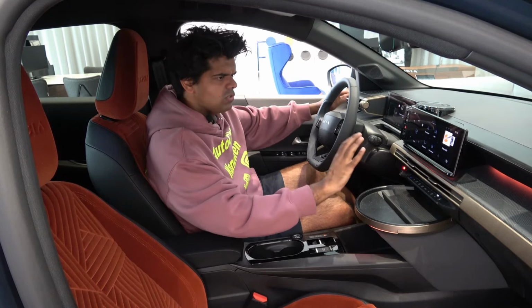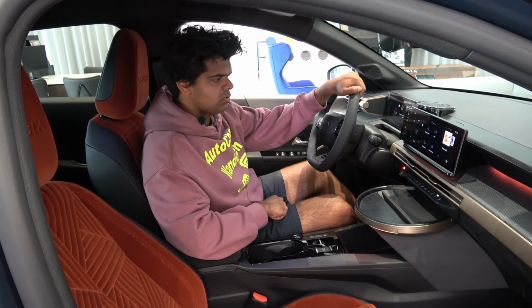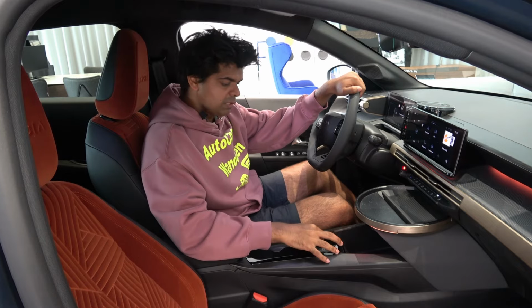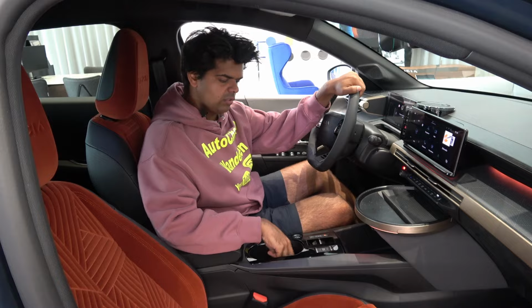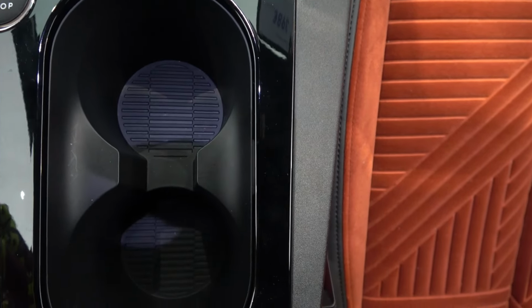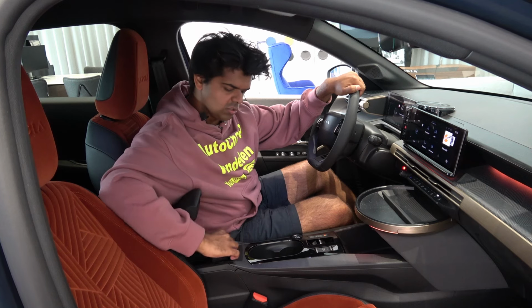Like there's something about this interior that screams Opel, but then for the rest, it's mostly like Stellantis parts. So the transmission is visually Stellantis. Starts with a button, cup holders right here. The cup holders are of fixed sizes, which is good. On the bright side, you do get a central console storage with a little pocket that's adjustable.